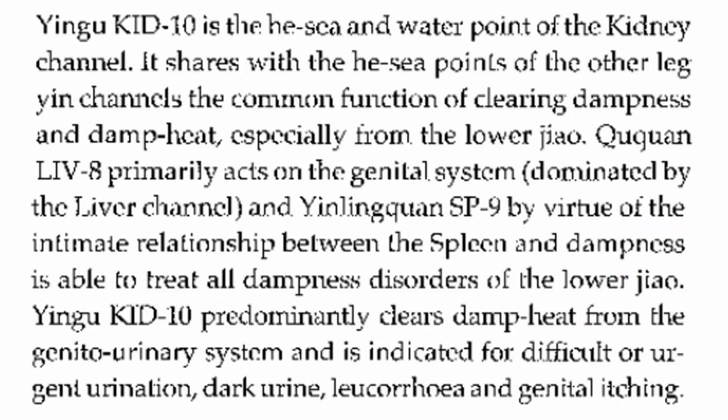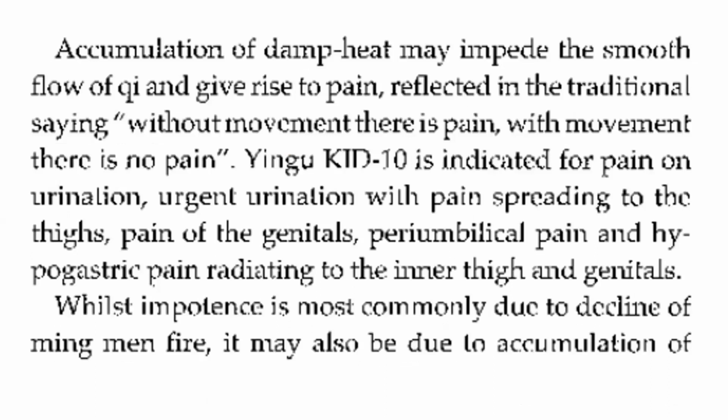Liver 8 primarily acts on the genital system, dominated by the liver channel, and Spleen 9, by virtue of the intimate relationship between the spleen and dampness, is able to treat all dampness disorders of the lower jiao. Kidney 10 predominantly clears damp heat from the genitourinary system and is indicated for difficult or urgent urination, dark urine, leukorrhea, and genital itching. Accumulation of damp heat may impede the smooth flow of qi and give rise to pain, reflected in the traditional saying, "Without movement, there is pain. With movement, there is no pain."